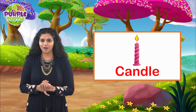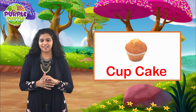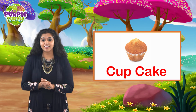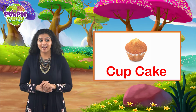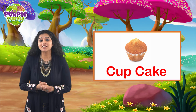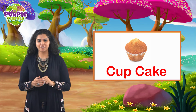The next word we are going to learn is C for cupcake. Cup, cake. Very good. C, K, cupcake. Yummy, yummy cupcake. It is a miniature form of cake which comes in a small cup size.